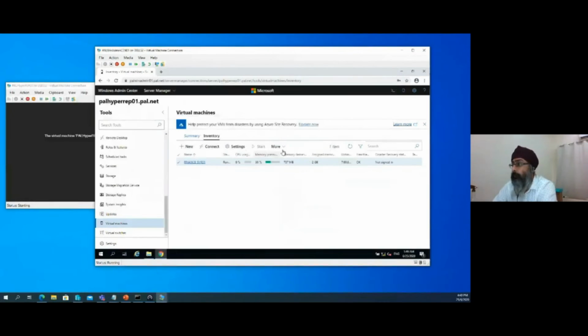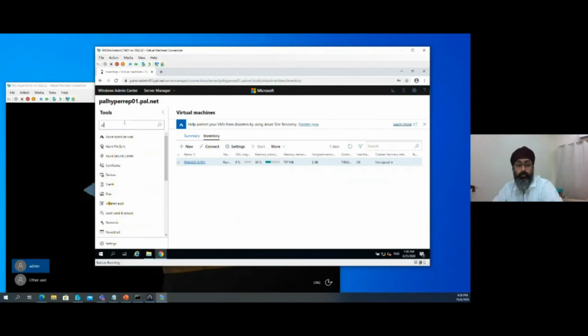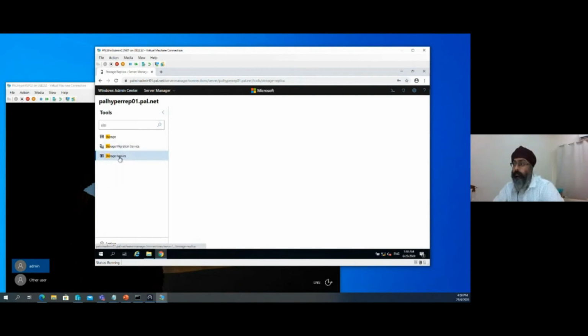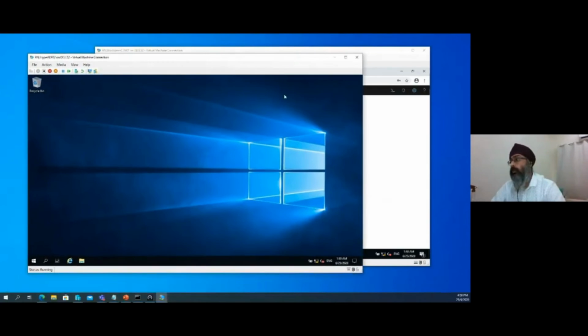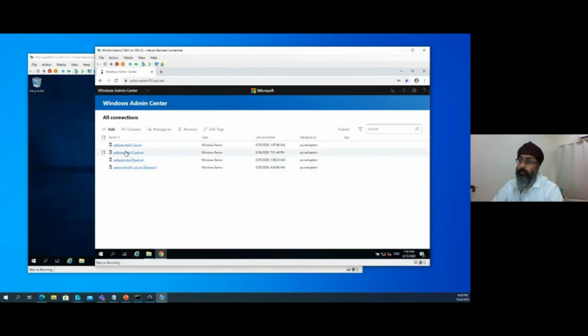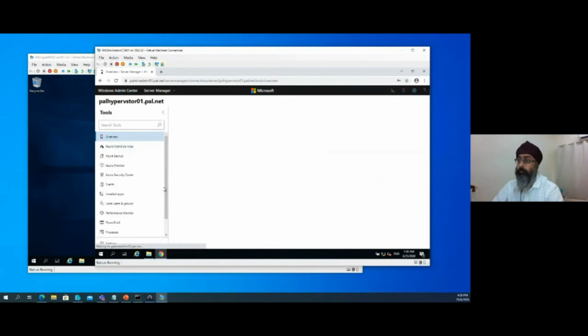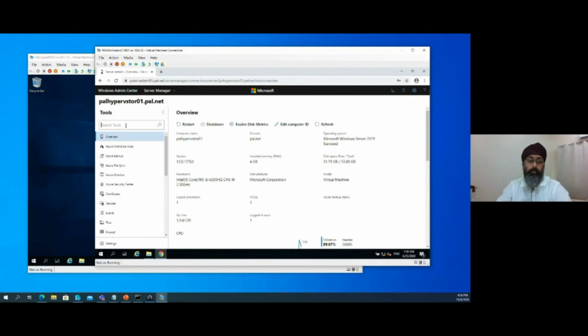Okay, so Hyper-V replica, let's see what else you can do with a Hyper-V replica. Oh no, sorry, storage replica. Storage, while this thing loads. Okay, let's add the role now again. So Hyper-V replica is done. It's already configured. Oh, so there's no Hyper-V replica for this particular server. So we have to go back, go to any of these servers, and install with the Hyper-V replica tool. Sorry, storage replica. Sorry.